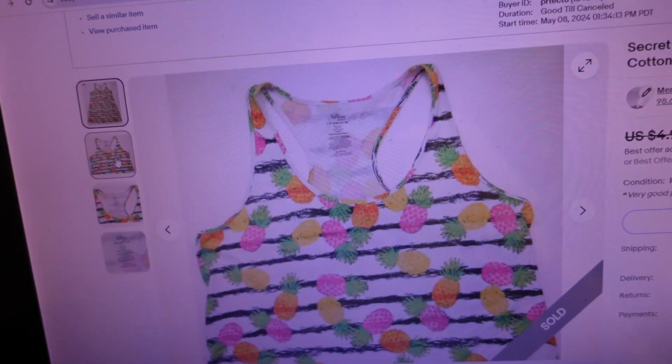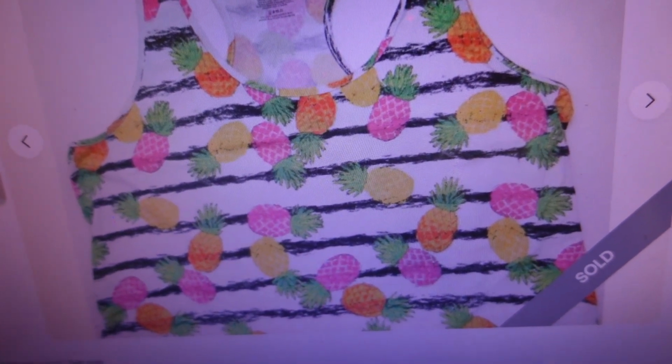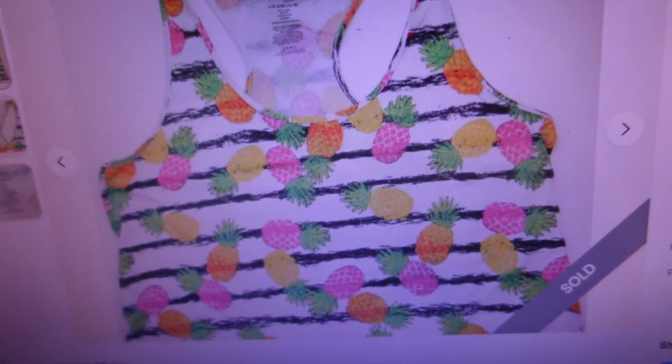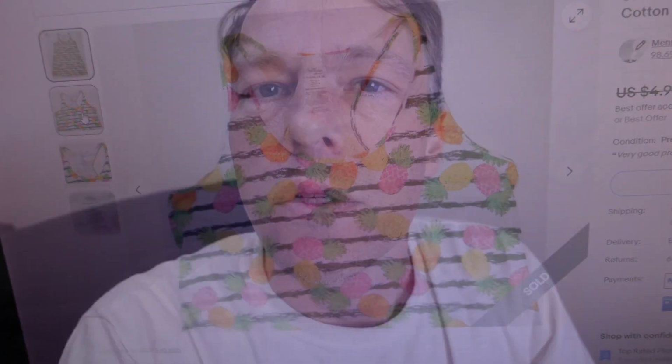Let me show you the pineapple design. There it is. You can see them, little orange and yellow and pink pineapples all throughout with a nice stripe design. So someone got a good deal on this one. So there you see it, 7 orders for $217.79. So I'm going to go locate those items.